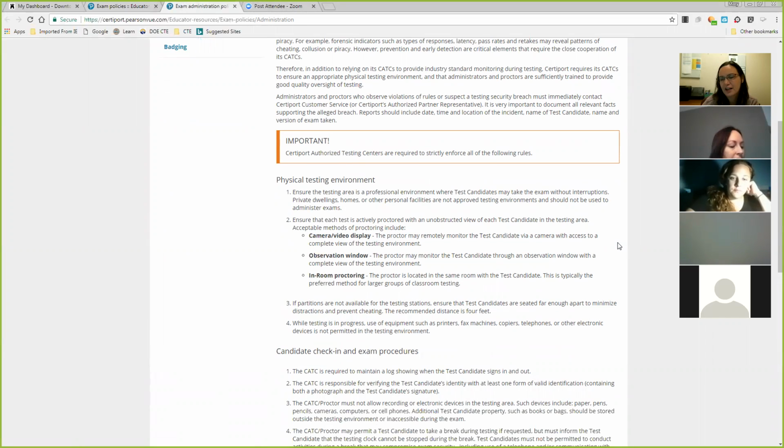The students that are in your classroom should only be students that are taking the test. You can't have other students in the classroom or students coming in and out of the classroom. You're going to put a testing sign, do not disturb, on your door. Any posters, like helpful hint posters, I had a giant poster with all the keyboard shortcuts that I would have to cover up or take down when I did certification testing. So anything with helpful hints we want to cover up or take down.